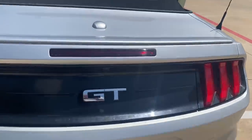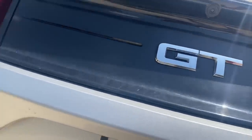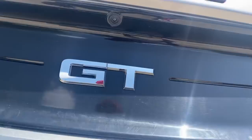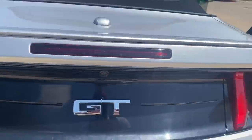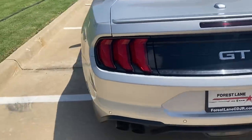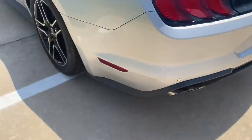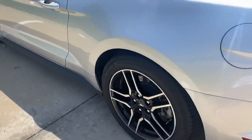While I'm back here, I've never popped the trunk on a Mustang. Do you guys have a button back here where you can pop the trunk, or you have to do it from the inside? I don't see a button. I'm guessing you got to do it from the inside. Got the reverse camera, of course. Those are the sensors. If y'all didn't know what that was, those are the sensors.